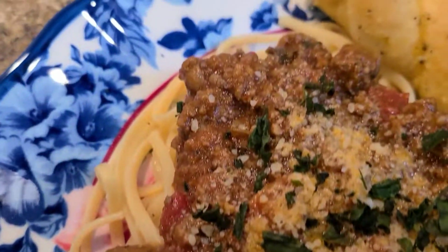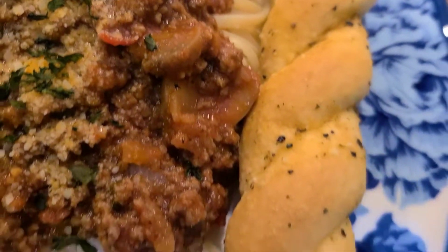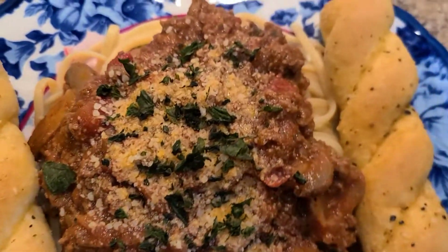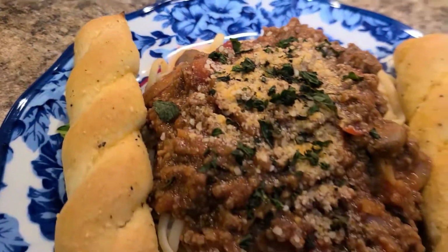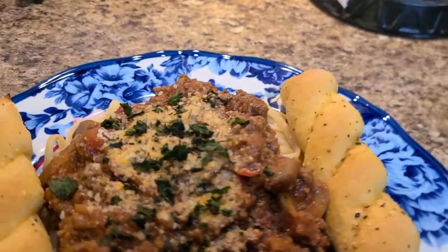Okay, so enough with the jibber jabber already. But anyways, I hope you like some of these meals and these dinner ideas, and that it gave you a little bit of inspiration to cook for your family, or if you were just in a funk and you didn't know what you wanted to make. So hopefully you got a little bit of inspiration.